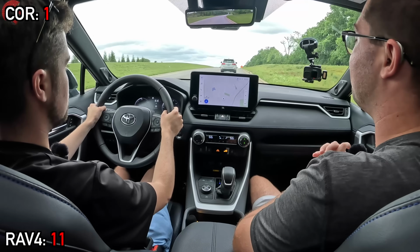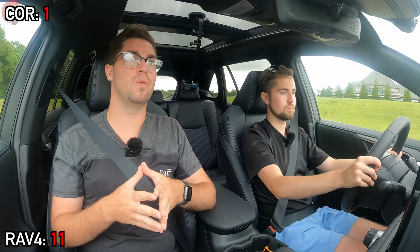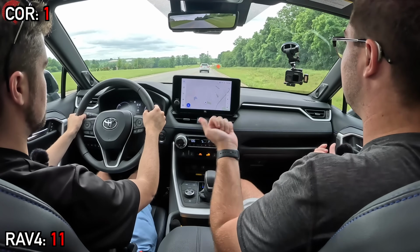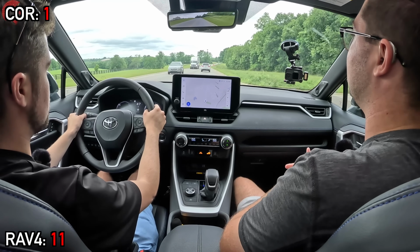It does a very good job of taking out any harshness that you're going to feel. I have to say I'm very, very impressed with the ride quality of this RAV4. It really just does a phenomenal job of soaking up the bumps. I was on a very rough patch of road during my drive, and it did a great job. Also, I will say the seat is very soft and supportive. You'll notice that over several hours of riding in this vehicle.